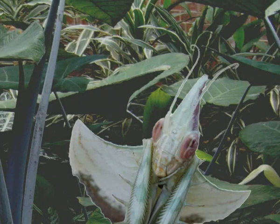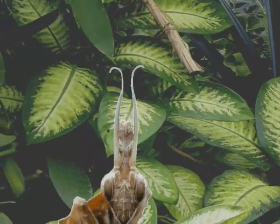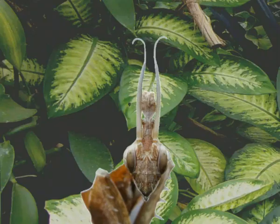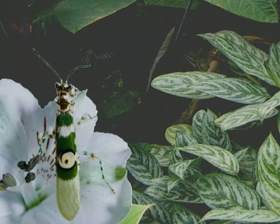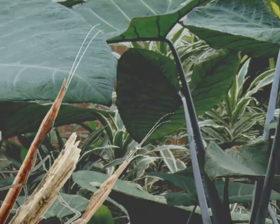When people think of a praying mantis, they will most likely think about the common green mantis. There are a lot of different species which don't even come close to the common green mantis. Some have such an impressive camouflage that you won't even know how to spot them.